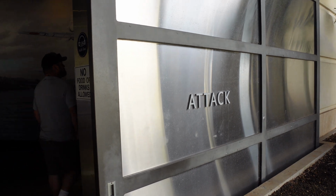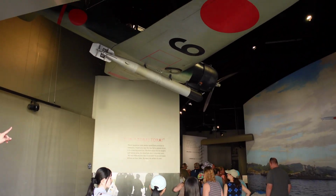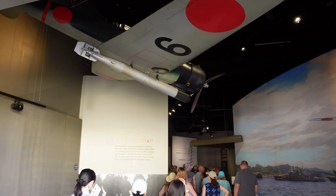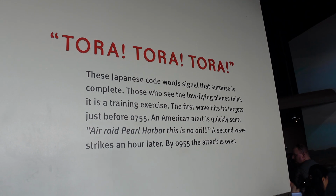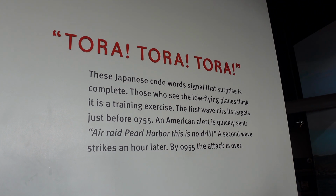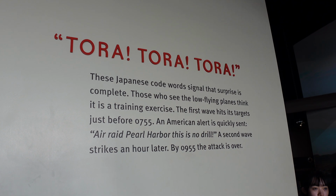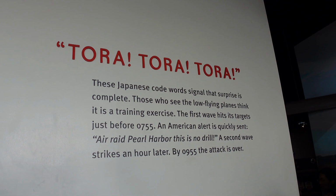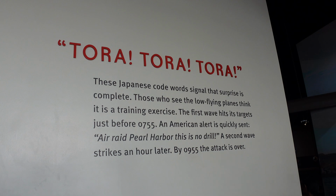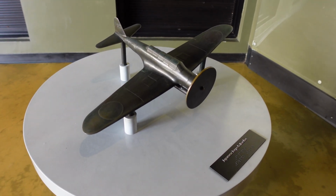This building is also pretty crowded, so let's see how much video I can get in here. The Japanese military used the code words Tora Tora Tora to signal that the attack should begin. The U.S. thought the approaching planes were a part of a training exercise. The attack started at 7:55 a.m. and a second wave started an hour later.